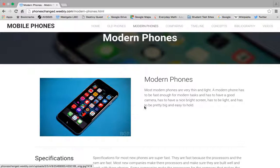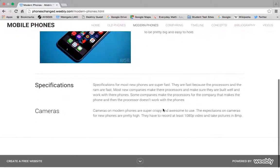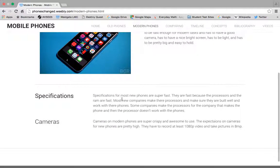Most modern phones are thin and light. A modern phone has to be fast enough for modern texts, it has to have a good camera, a nice bright screen, and it has to be light and pretty easy to hold. Because with these phones, you drop them, they're gone. Old phones, you drop them, they'll survive a little longer.